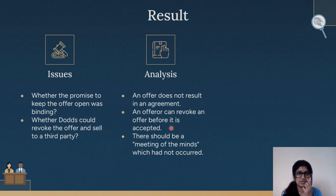before it is accepted. So obviously, if Dickinson had accepted the offer well within time, and then Dodds said no need and went and sold it to someone else, then it might have become an issue. But in this particular instance, it was not an issue because Dickinson had never accepted the offer. So there has to be a meeting of the minds. This is what the court had held.